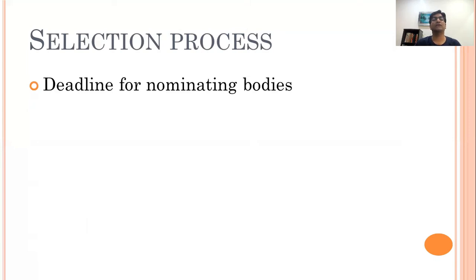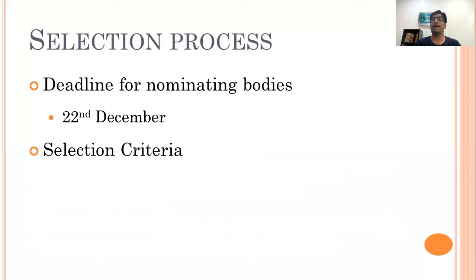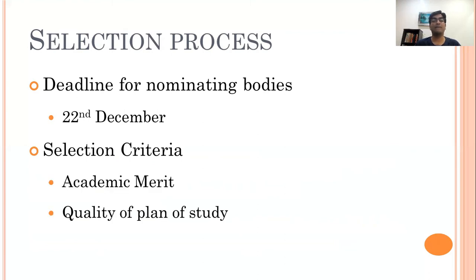Now, the selection process is fairly straightforward. The deadline, remember, for nominating bodies to put forward your name happens to be the 22nd of December each year, right? And the criteria that will be used to evaluate the nominated candidates will be academic merit, quality of the plan of study that you have devised and that you put down in your developmental goals, and lastly, the potential impact that your study could create back in the host country.